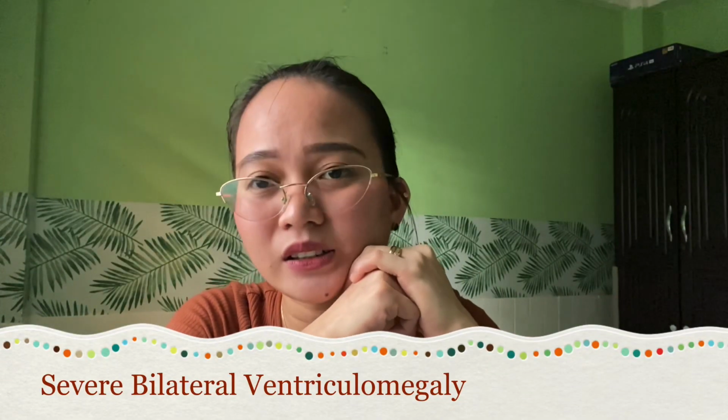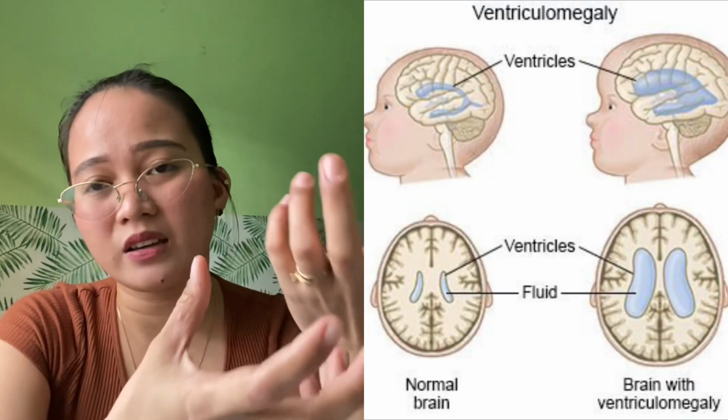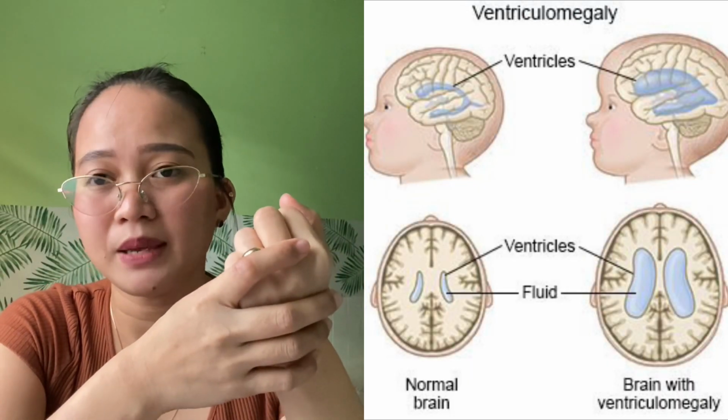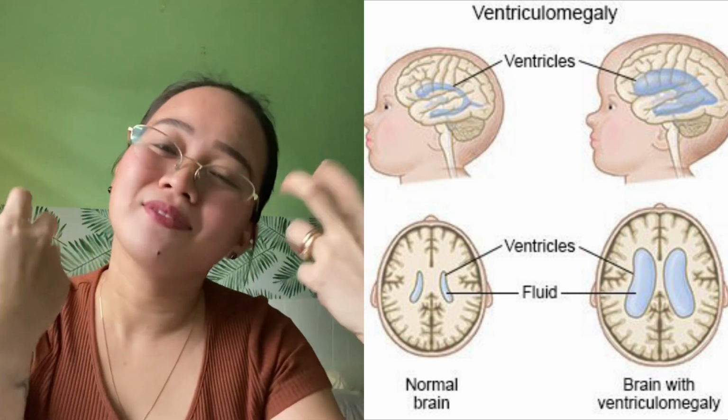She named it severe bilateral ventriculomegaly, meaning the ventricles of my child, which are 2 parts of the brain, are bigger than the usual size of that of a baby. So ventriculomegaly, and it's severe. And she told us that my child has hydrocephalus.